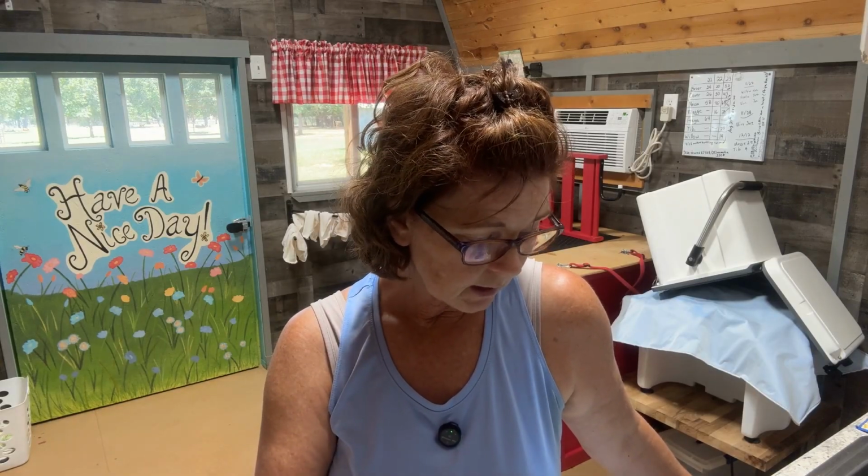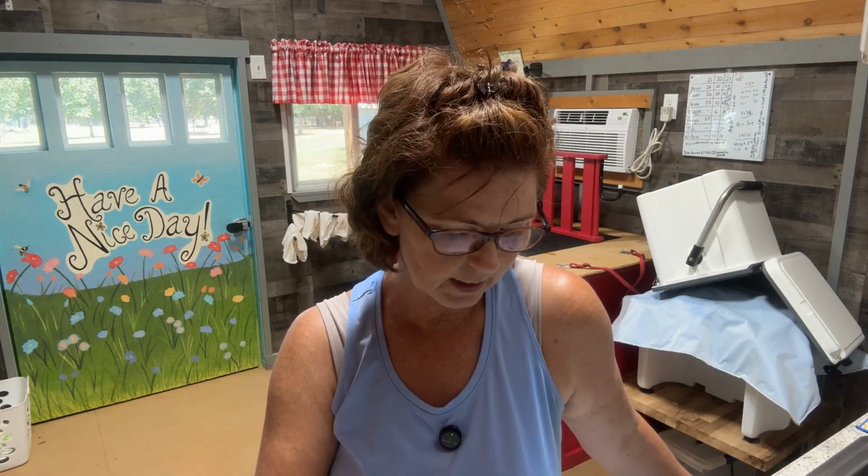And Nessa spiked a little high the other day when I tested her, and she had also recently had a drop in her milk production. Not significant, but a little bit. So I thought, maybe I'll just go ahead and try this test out. I don't think that she has mastitis.